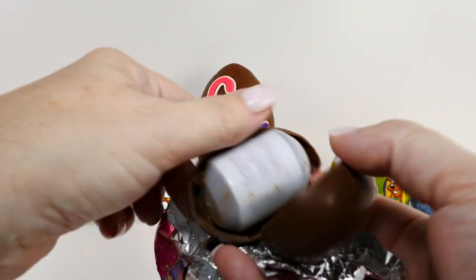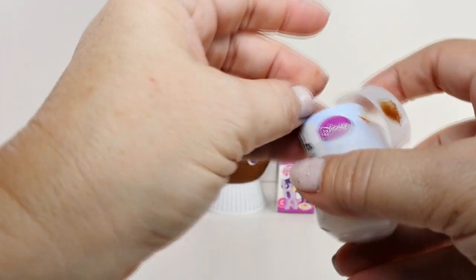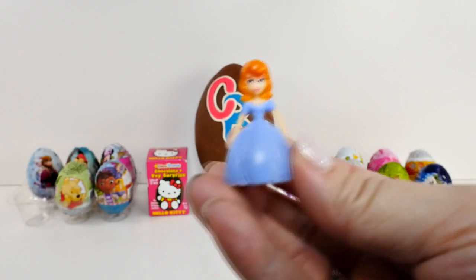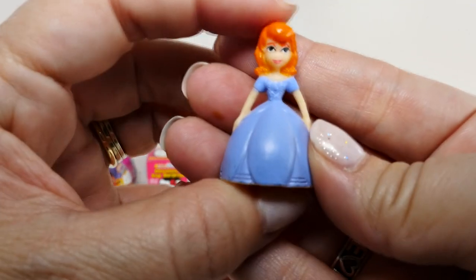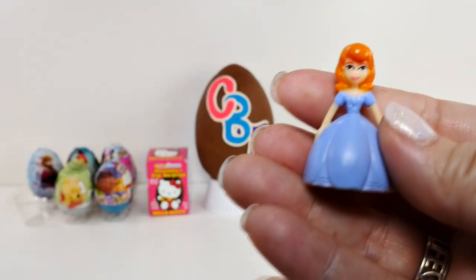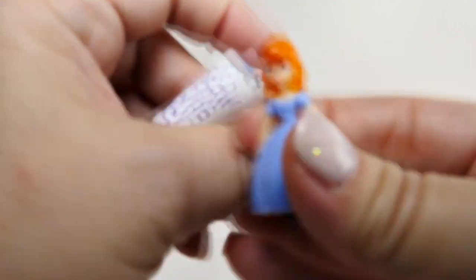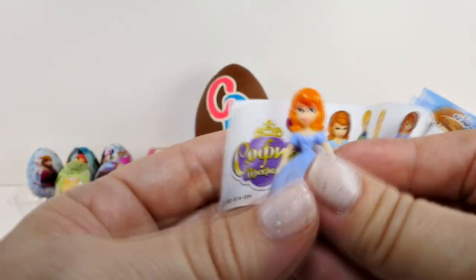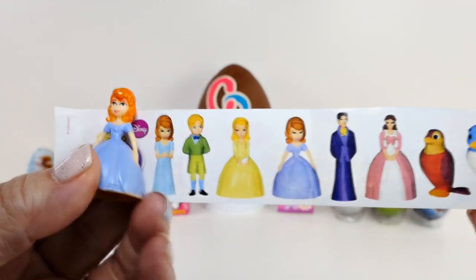Break this open. Who could it be? Yay, look, that is awesome. It's Sophia herself. Very cute, and she's in her pretty purple dress. Now I'm gonna show you guys some of the other characters that come in this egg. Here's all the different characters, and we got this one right here because she's in her pretty purple dress.